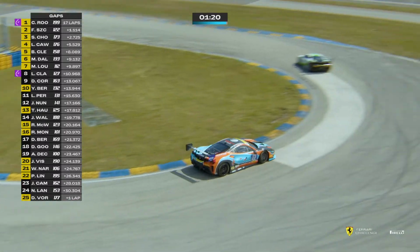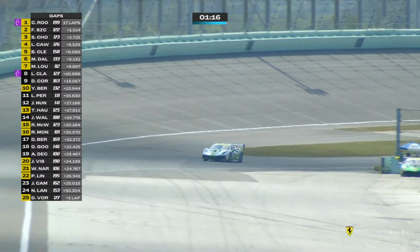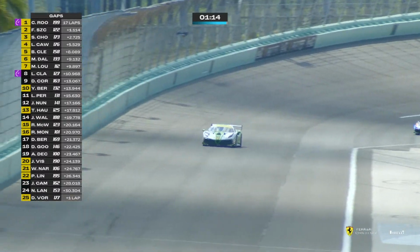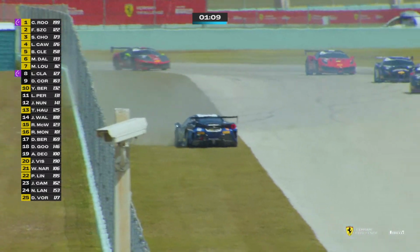So just a minute and a half or so of the race remaining. This is the Ferrari Challenge from Homestead-Miami. What a race we're seeing from our Coppa Shell drivers. Really, really compelling and exciting stuff as we see another car go around.